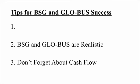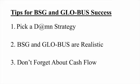That said, the best tip I can offer for succeeding in BSG or GLO-BUS is for you to pick a damn strategy. This deserves repeating, even though I know you've heard me say it before. In fact, my opinion is that it's the biggest lesson you can take from this game. You need to pick a strategy that allows you to serve a market niche that no other company serves.